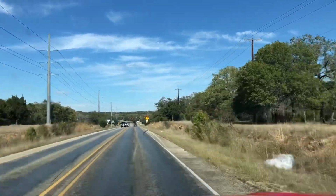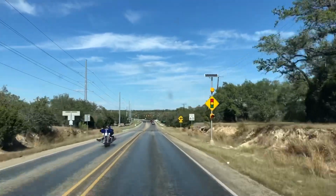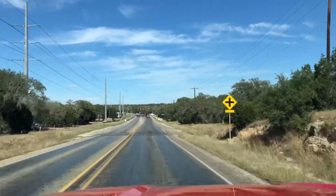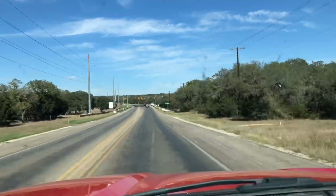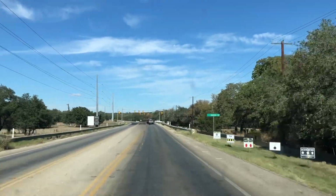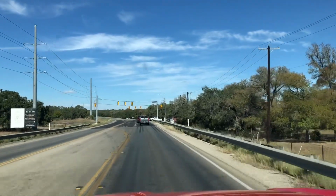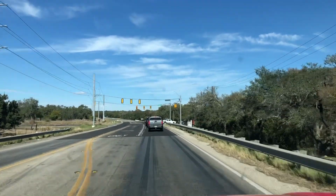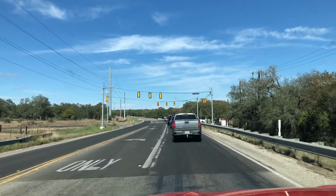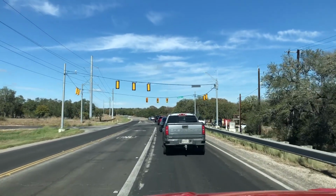Since I posted that video about the ants in the camper, I got several comments about whether they were still there. And I kind of thought I need to go check that anyway. So we are on our way to the storage unit to go check the camper. I'm going to check for the ants and just check if those sensors are going off and see if the battery's working. I still don't know what that problem was.